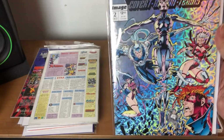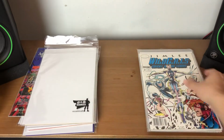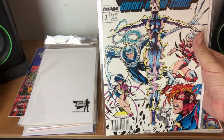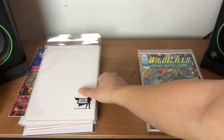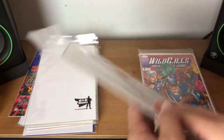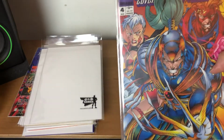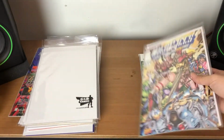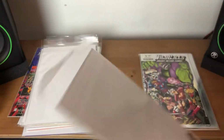the regular foil cover, and the one I was really happy to get with this batch of books is the newsstand edition of number 2, which apparently is quite hard to find. Number 3, number 4, just amazing Jim Lee artwork. Number 5, another amazing Jim Lee artwork cover.